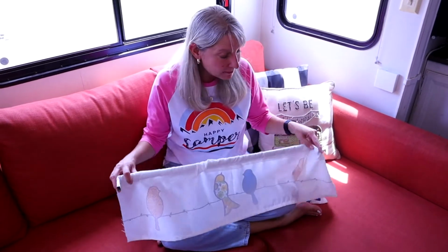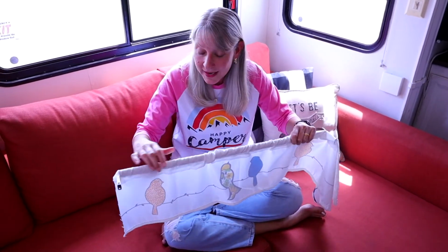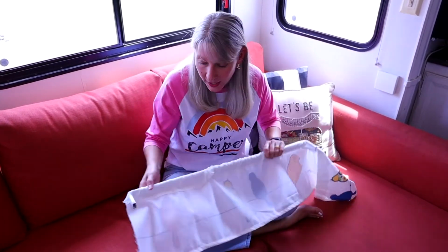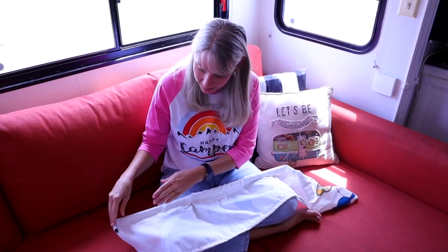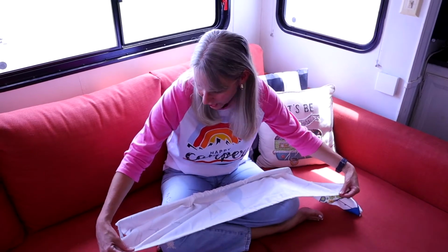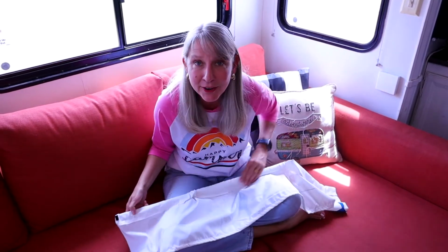Then what I did is I just measured my curtain rod. This is from our bedroom and it's really small, so I just measured out the size that I wanted for my window, and then I cut along the top, leaving the sewn edge of the shower curtain. And then it didn't really matter what the hot glue looked like, how well I had cut it. It didn't matter because no one's going to see it.